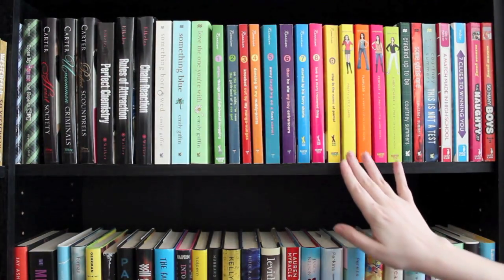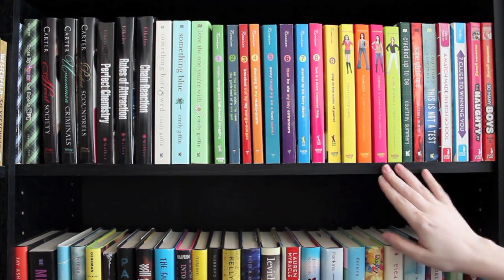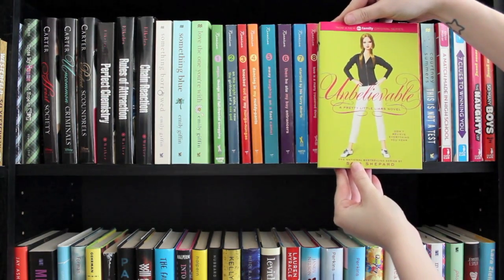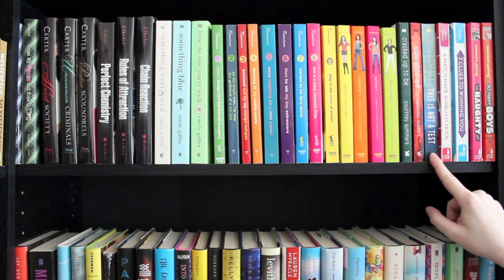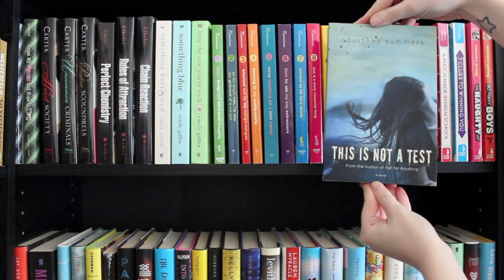Next up, I have the first 4 books in the Pretty Little Liars series by Sarah Shepard. Pretty Little Liars, Flawless, Perfect, and Unbelievable. Then I have 3 books by Courtney Summers. 2 of them are contemporary, 1 of them is a fantasy zombie novel. I have Cracked Up to Be, Some Girls Are, and This Is Not a Test.